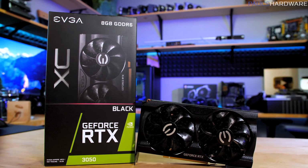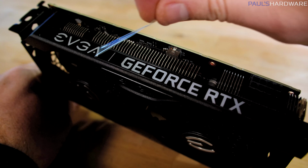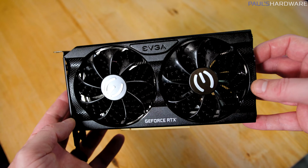NVIDIA is launching another graphics card today, the RTX 3050. On the plus side, it's supposed to be an entry-level card, or as close to that as GPU manufacturers are willing to get in 2022, with 8 gigs of GDDR6 VRAM and an MSRP of $250 US.